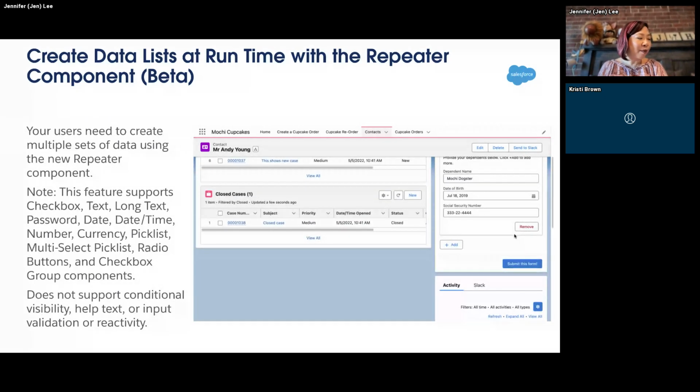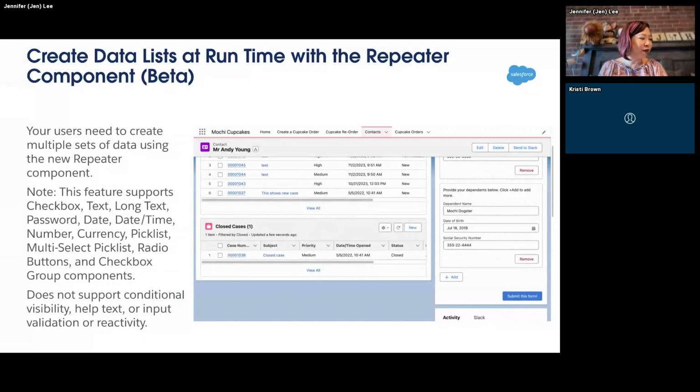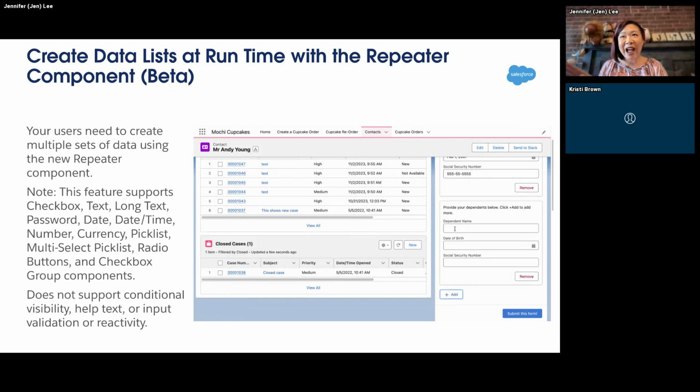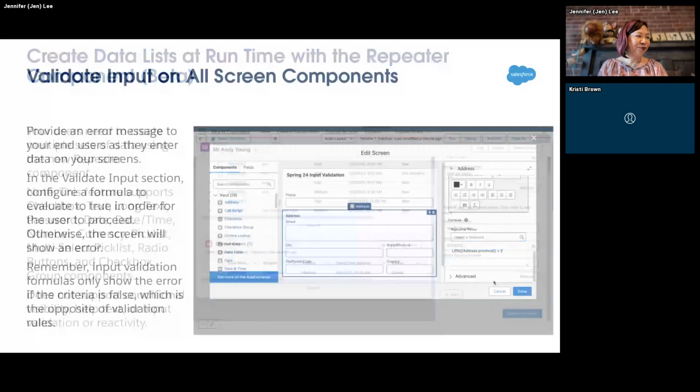Currently, it supports checkbox, text, long text, passwords, all the things that you see on the screen here, but it doesn't support conditional visibility, help text, or input validation or reactivity. So fingers crossed, hoping it will come later down on the roadmap. So really excited to see where that's headed.